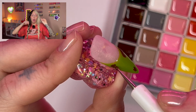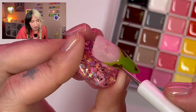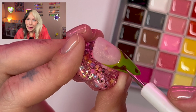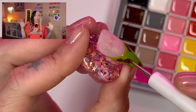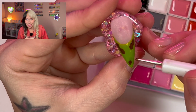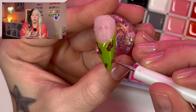Okay, first off, we're doing camo French tips. I've been wanting to do camo nails for a while. So here we are. This is the first time I've ever done camo nails. I think they turned out pretty good. They're very easy. They're a lot like doing leopard nails. The messier the better. Just throw it on there. Don't think about it. You just got to do multiple layers.